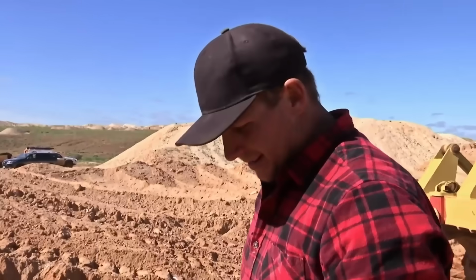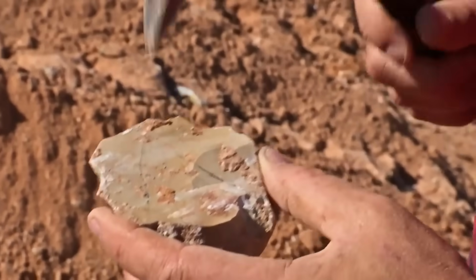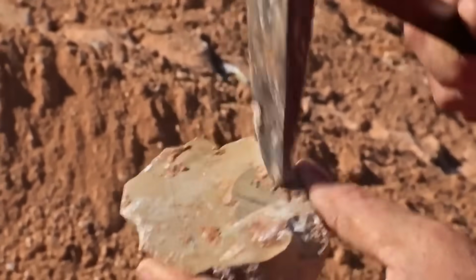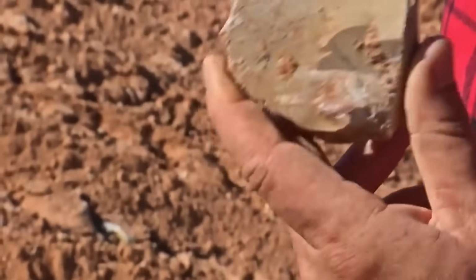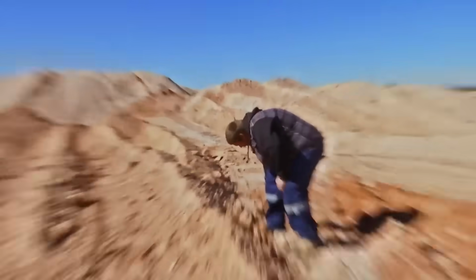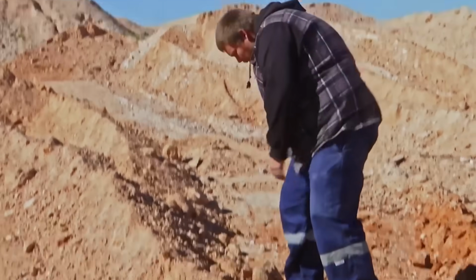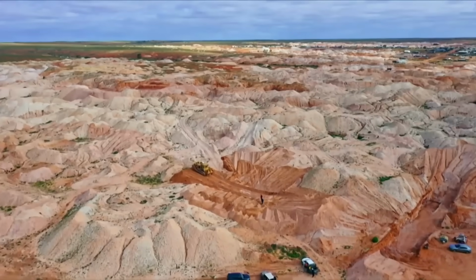Ooh. Yeah, we're starting to find a bit of chunks with some opal trace in it. You kind of see the little lines in there. Small lines of opal have been encapsulated in the rock around here, which is a really good sign for us because we're looking for big matrix and we're looking for big seams. So it's only trace, but it tells us at least there's opal here, so we've got a chance. We just got to hope we can find that bigger piece.